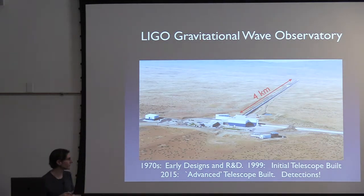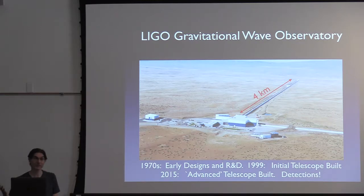The original idea for how to detect gravitational waves, the modern idea of how to do it, was developed in the 1970s. The first telescope was built in 1999, and they observed the sky for a long time, 15 years, and didn't see anything. So very patient, way more patient than I am. And then as time went on, they kept improving the telescope. This was part of the goal all along. You build it with some initial level of sophistication, and you make it better and better as time goes on, so you're more likely to detect things.